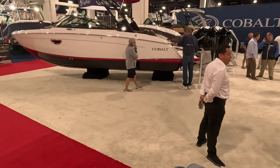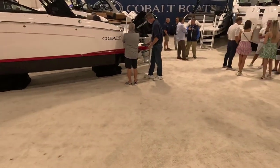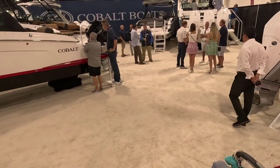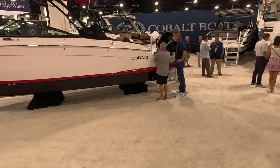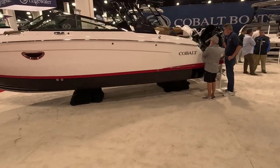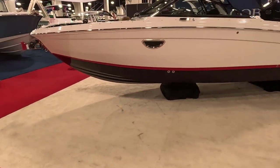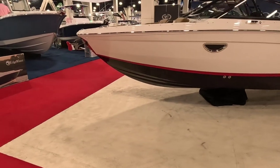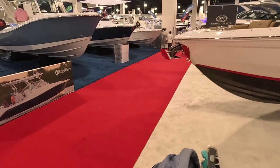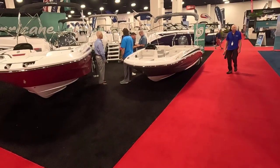So here's Cobalt Boats. This is what I grew up fishing on. My grandpa had a 1978 Cobalt inboard, and he taught me how to fish. So Cobalt will always be near and dear to my heart, but really similar to a boat like this, actually, like a ski type boat. I grew up fishing on Lake Mojave around the Las Vegas area, and I miss my grandpa. He'd love to go fishing with me now, I'm sure.